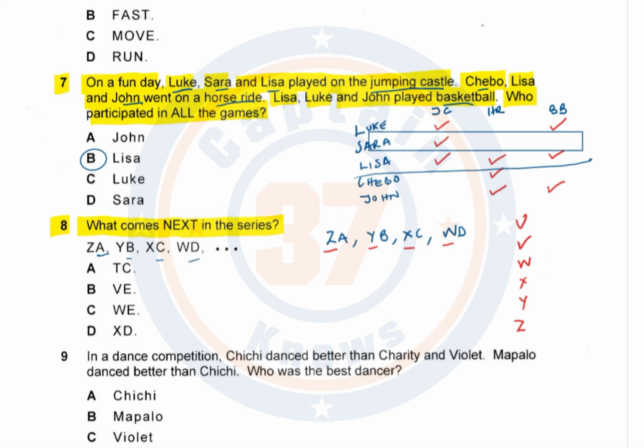So what we're going to do is write them going up. So A, B, C, D, E, F. We can easily find our answer now. There's ZA, there's YB, there's XC, and there's WD. The next one is going to be VE. Do we have it on the list of answers? VE, yes, it is here. And therefore the answer is B.